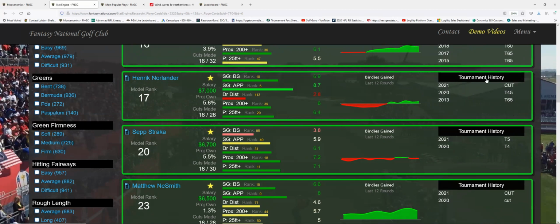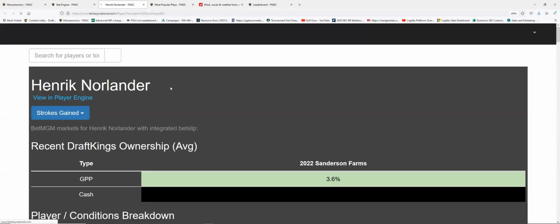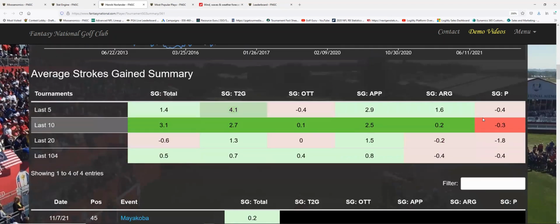You can see he's played here in the past. He missed the cut at Memorial Park, but made the cut both times in the past at the Country Club of Houston. Might be the Golf Club of Houston if I want to be specific. We'll go click on Norlander and just take a quick gander. So really similar to Hoagie, he doesn't really gain on the field with the putter on any surface, but his best surface over his career has been Bermuda. Can handle himself a little bit in the wind.